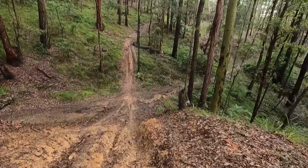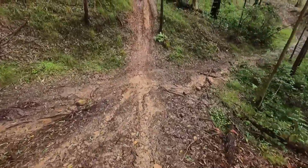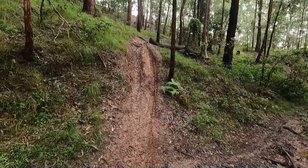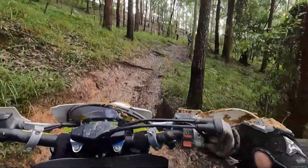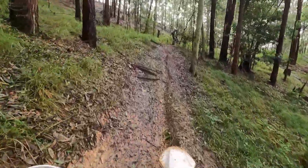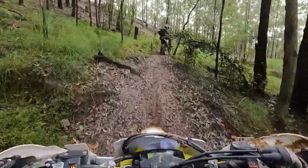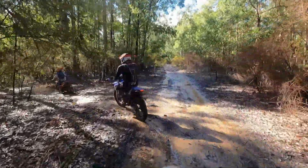I find my Husky FE 450 doesn't flame out anywhere near as much as the WR did. It's a lot lighter, like noticeably lighter. Great bike. I really like the power delivery on it, much better than the WR. It's just much more controllable. The WR just has a lot of power down the bottom. Yeah, I just really like the Husky.